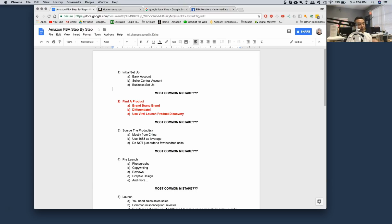A plane just flew above me. We're pretty close by the Vancouver airport, so if you guys hear some noises, that's just a plane above us.